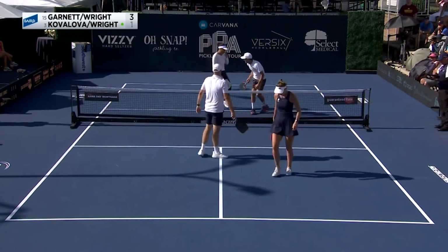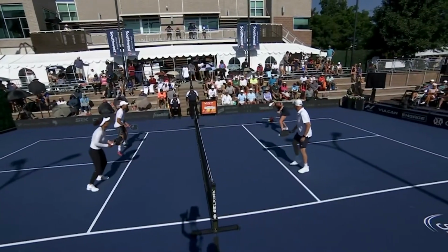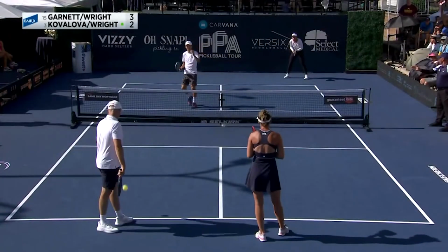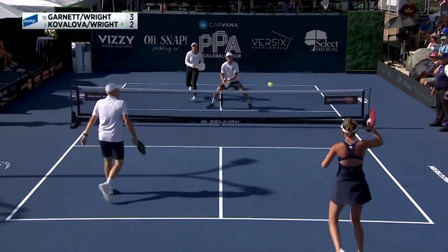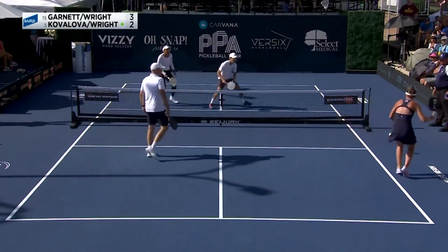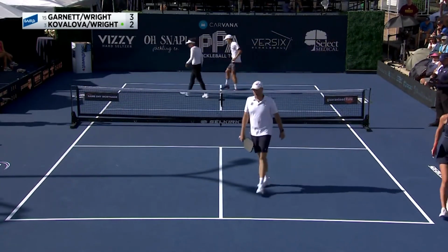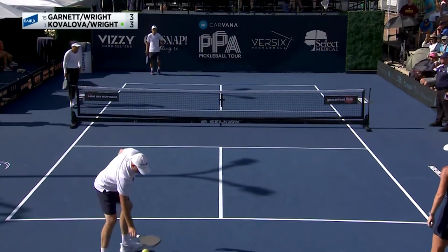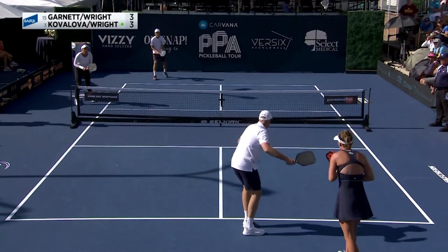Point. There's the speed up from Etta Wright as she just casually slides to her left. 2-3-1. Point. Great drop. Kovalova and Wright find an additional. Yeah, and maybe just one step too far from Connor Garnett there, trying to play that fourth ball.